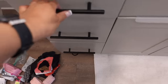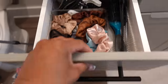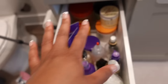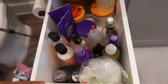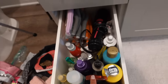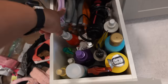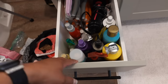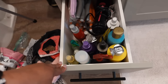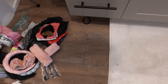Lastly, on this side, I have all of my hair tools, clips, scrunchies, that type of stuff in the top. I also have most of my curly hair products in this drawer, hair oils, edge control, stuff like that. And then down here in the bottom, I did put my blow dryer because it didn't really fit anywhere else, and some, what do you call it, flexi rods as well. But everything else in here is mainly straight hair products, as well as different sprays and stuff that I'll use when I have braids. So that's this drawer.